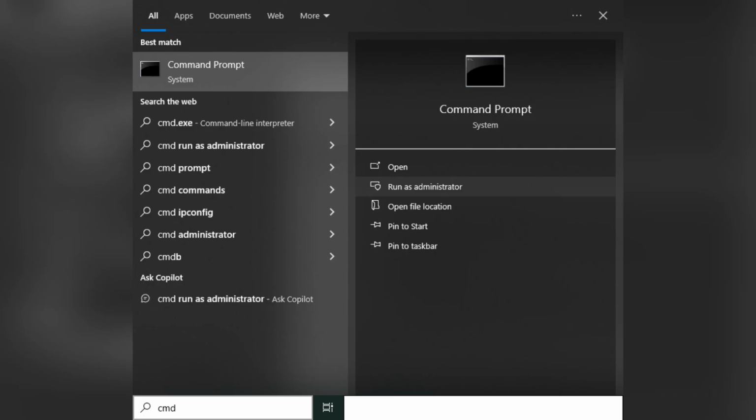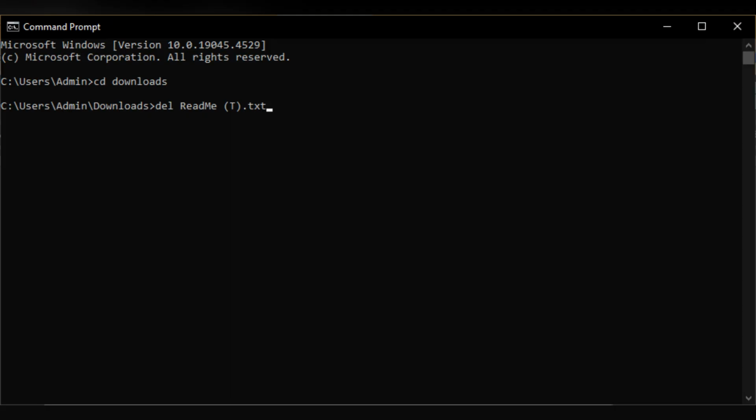This is one of the most powerful ways to remove stubborn files. Open the Windows search bar and type cmd. When command prompt appears, right-click it and select Run as Administrator. This step is important because it gives you the permission to make changes to system files.